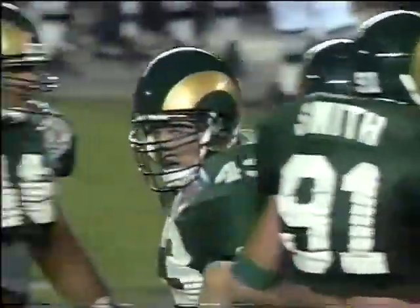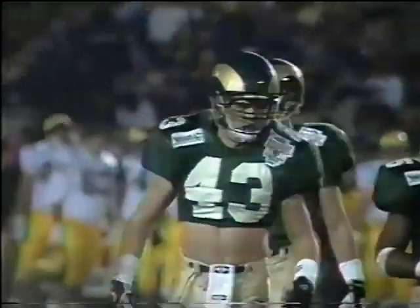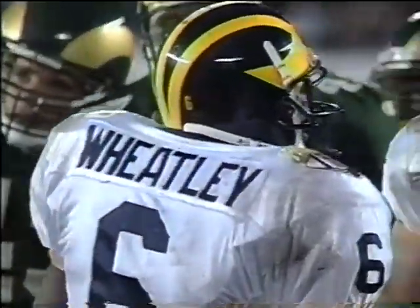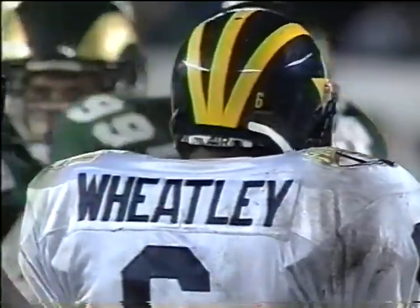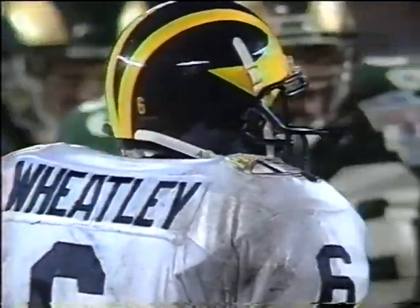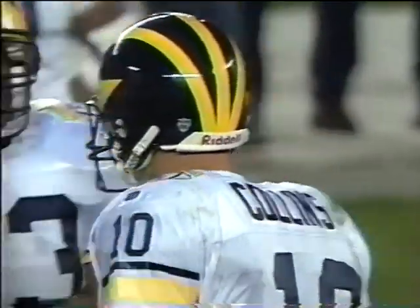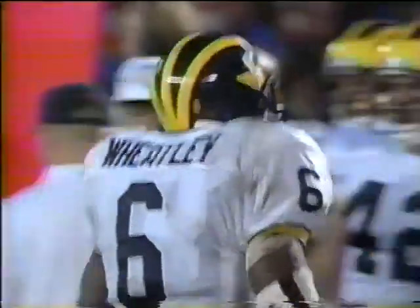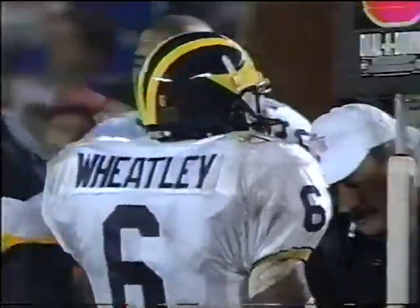Michigan has been going on-balance line and trying to run behind the on-balance line to the left side of the formation, and Colorado State has had all the answers for those plays. Wheatley has not been able to bust the run into the secondary. Usually when we watch him run, he gets one out there where he gains 20, 30 yards on a play. He's had nothing tonight. No, he's only got 44 yards on the night. His season low is 50.